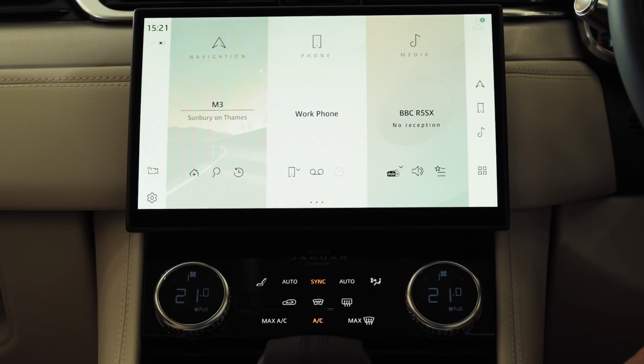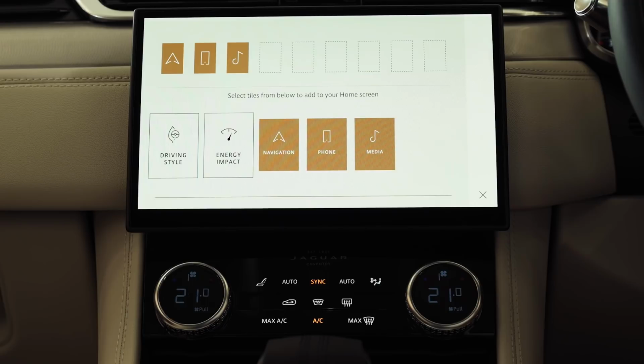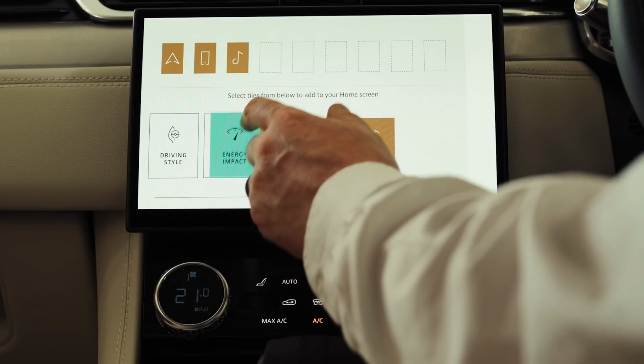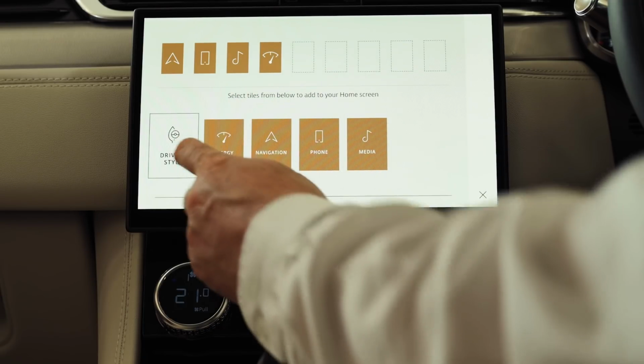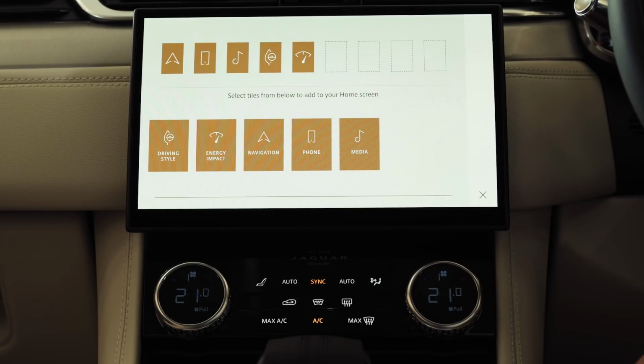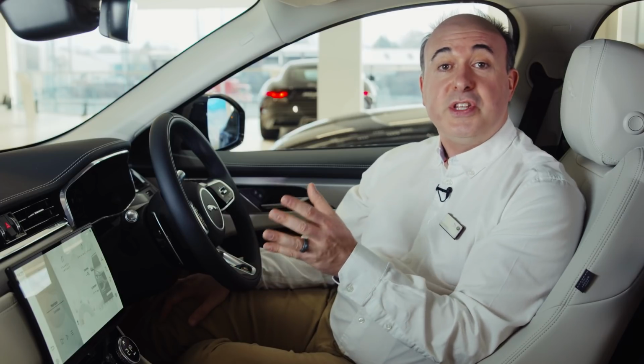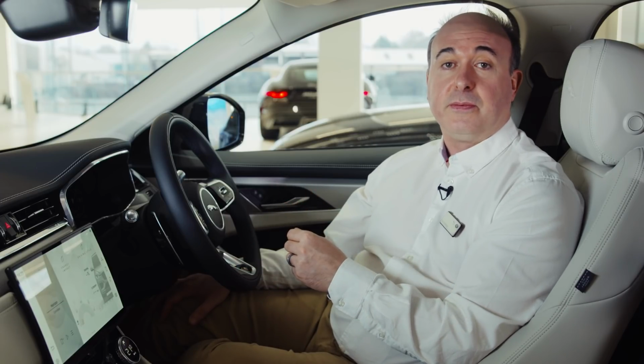Back to the home screen. The standard 3 tiles can be customized with other features and functions. These can be added to the home screen by swiping left and selecting the edit icon. Then tap or drag the desired tiles from the bottom to put them onto the top and reorder them to your preference. When you return to the home screen, you can then swipe through all of the tiles. And many tiles will show live information, like the distribution of power to each of the wheels, or just the name of the radio station that you're listening to.